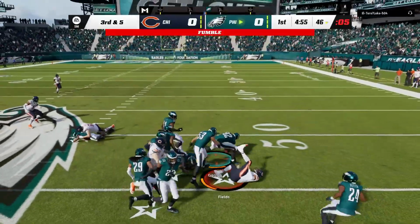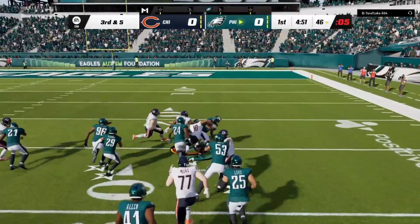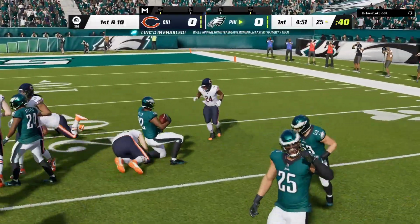Fields hit and the ball is loose. And it's picked up by the Eagles. And what a return as he brings us one all the way back to the 25.